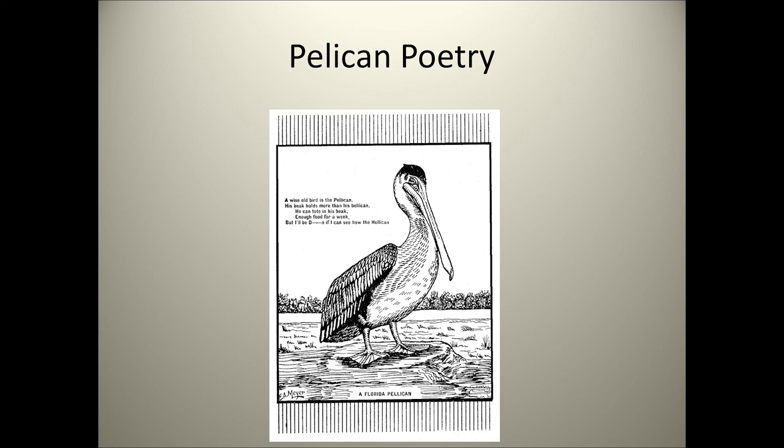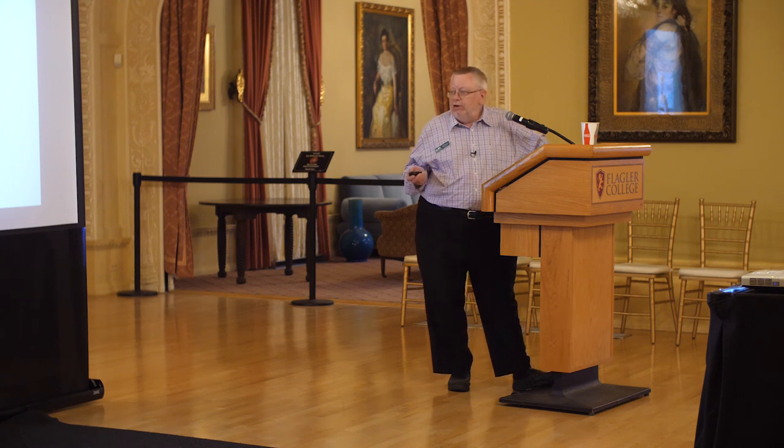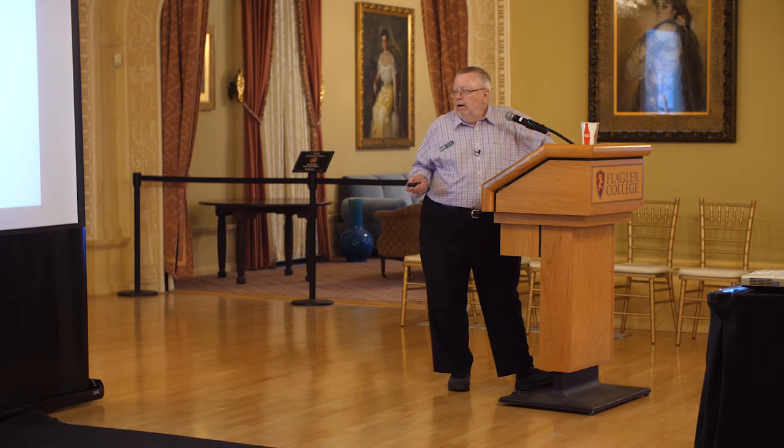I thought this little bit of limerick was done by Meyer, but we were talking it over, and a lot of people said Ogden Nash, maybe somebody else. It actually turned out to be a gentleman by the name of Dixon Lanier Merritt. So he stole the lines, illustrated with the pelican, E.A. Meyer.